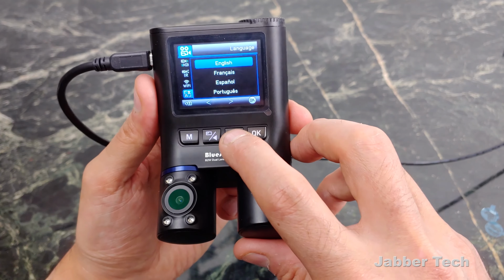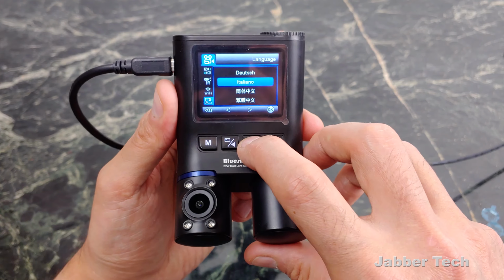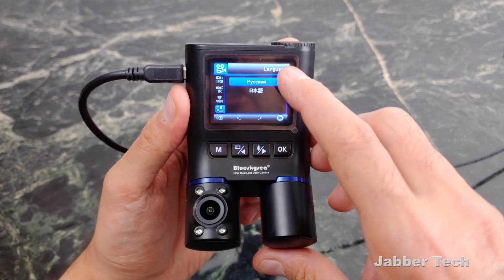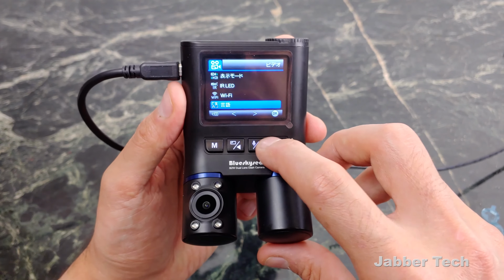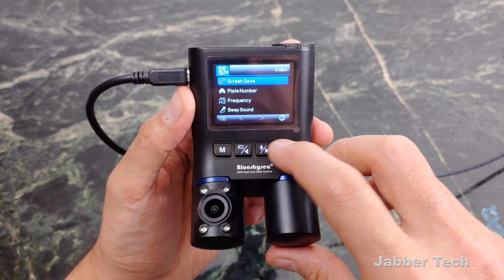For language, you have a choice of English, French, Spanish, Portuguese, Dutch, Italian, and I'm assuming this is Chinese, and Russian, maybe Japanese there, or Korean. I really don't know. Let me know down in the comments below, but I'm just going to go back to English because that's what I understand.